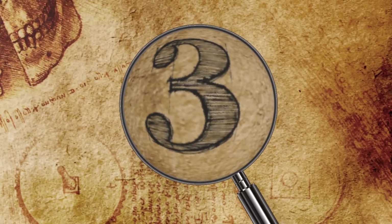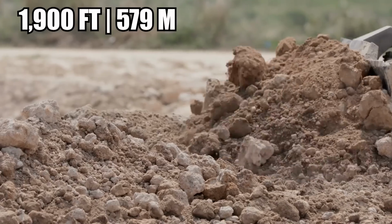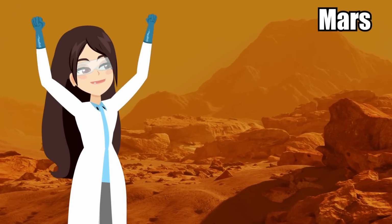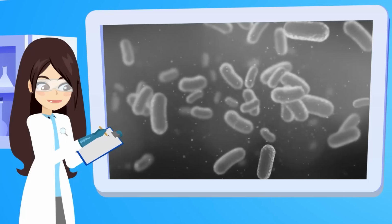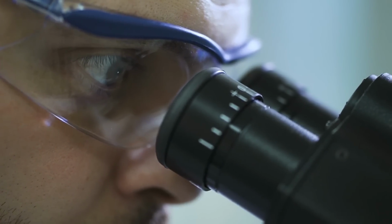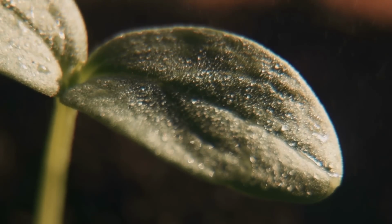Number 3. Life on Mars. Scientists in Spain have discovered life thriving 1,900 feet underground, giving them hope that one day they could find the same thing on Mars. Deep in the Iberian Pyrite Belt borehole, they discovered tiny samples of cyanobacteria living in total darkness. It came as a huge shock to researchers because normally these tiny creatures use photosynthesis to survive.